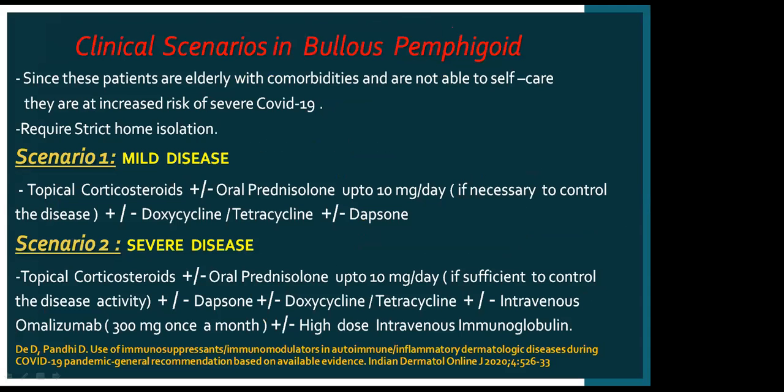Now, in bullous pemphigoid, these patients are elderly with comorbidities and are not even able to go for self care because they are old, and they have various comorbidities like diabetes, hypertension, and others. They are on polypharmacy, so they are at increased risk of severe COVID-19. So, first of all, we must ask the patient for strict home isolation. Now, we categorize the patient.